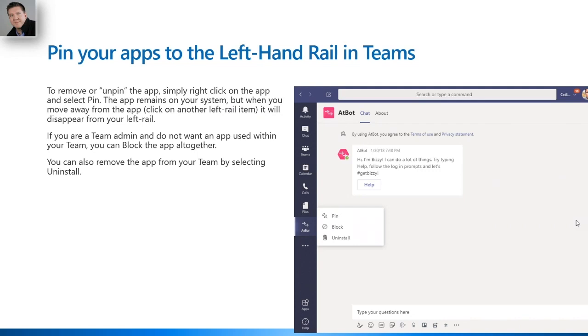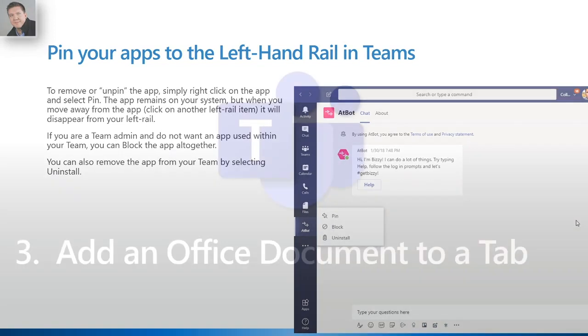Everybody has this. So maybe you have a timesheet app across your company, and you can make those apps part of it. As an admin, of course, you can always, as a team admin, as you pin things, or from your experience as a user, go in and pin them, block them, or uninstall them entirely. If you're the team owner that installed that application, then you can remove it, of course.